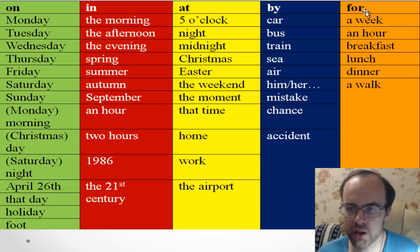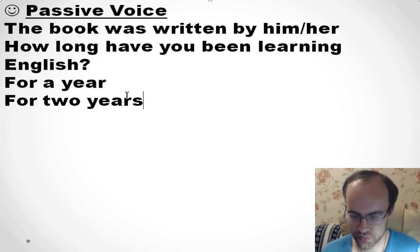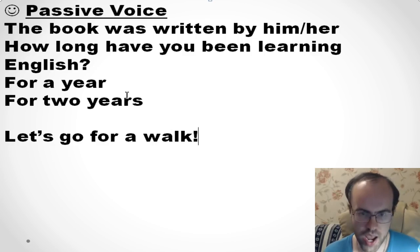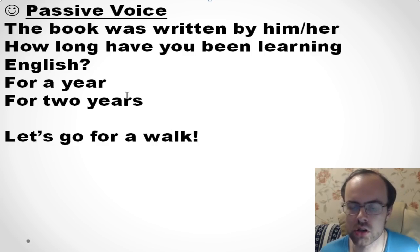And one more very popular phrase or expression: for a walk. Let's go for a walk. It means let's go out. I have a dog, and you know that I often go for a walk with my dog. So let's go for a walk. I can tell my friend, let's go for a walk, let's go out. I just need to go out, I need to breathe fresh air.